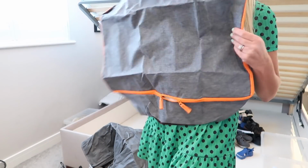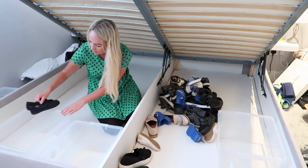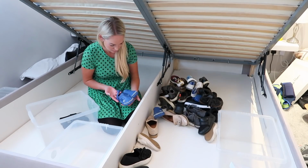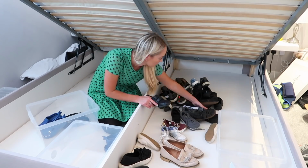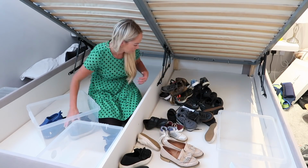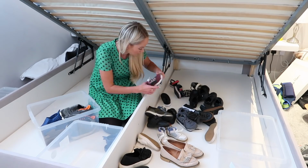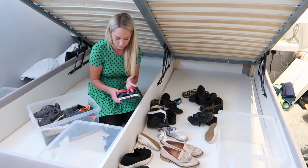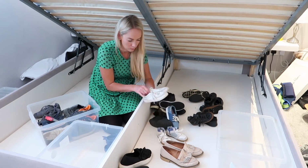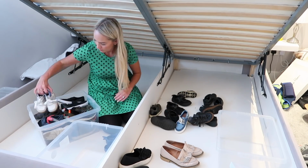So for things like my summer clothes or for blankets, pillows, stuff like that that you want to store. So now that I've actually chosen what I want to keep, I need to just put it all into the storage. With the boys' shoes, I'm just pairing everything up, and I'm also trying to make sense of their sizes. I'm trying to preempt what I think are the shoes they're going to be in next, which I think only a mother could do. So I'm just going to do that, and then I'll also do the same with my shoes.